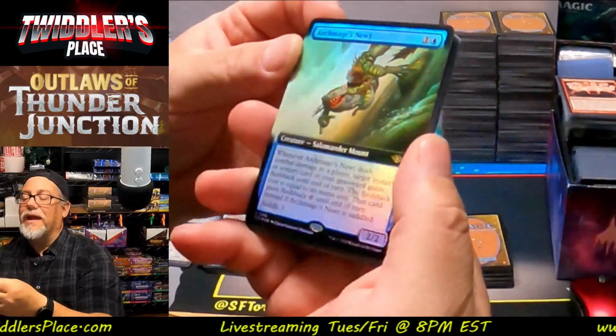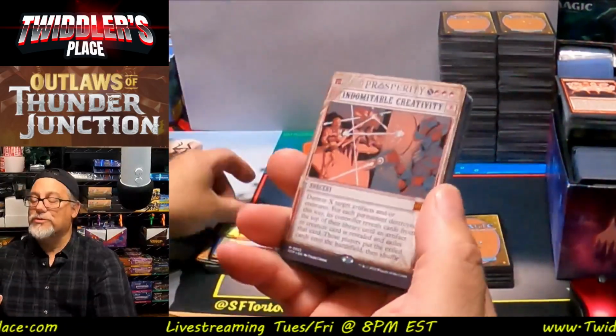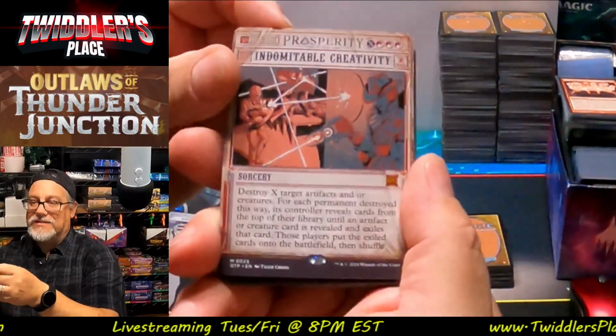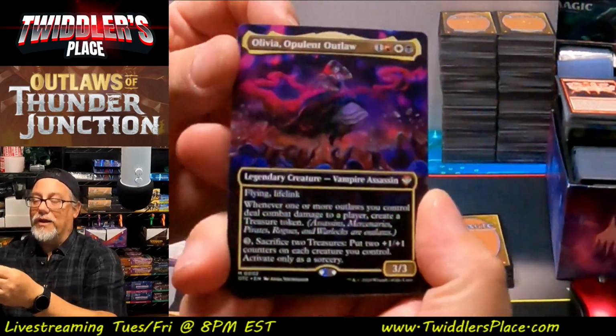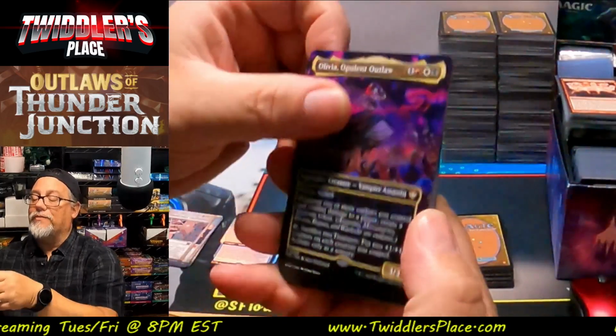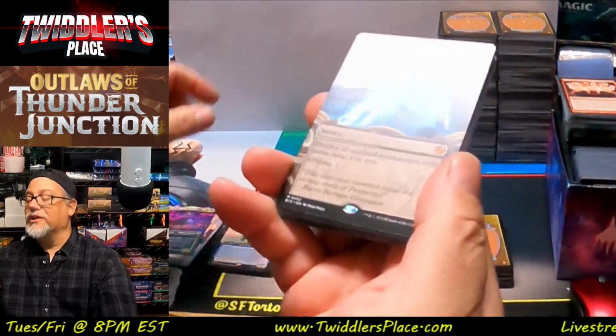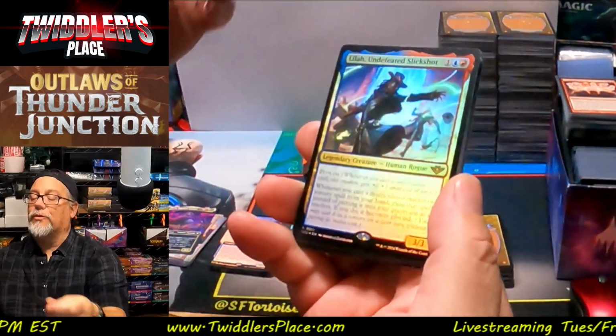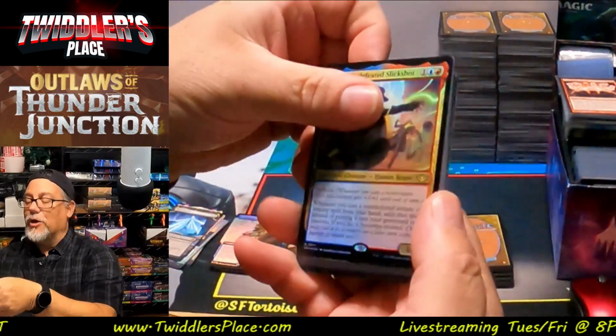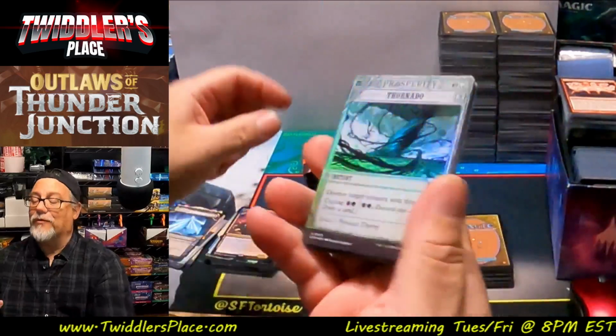Starting off with Archmage's Newt. Indomitable Creativity. Drink them if you got them. There is your Mythic. Another one. A Commander Mythic right there for you. Olivia. A Pest Control Mythic. Very nice. What do we have underneath here? It's a rare Lila. So I was hoping you'd have another foil Mythic right there.